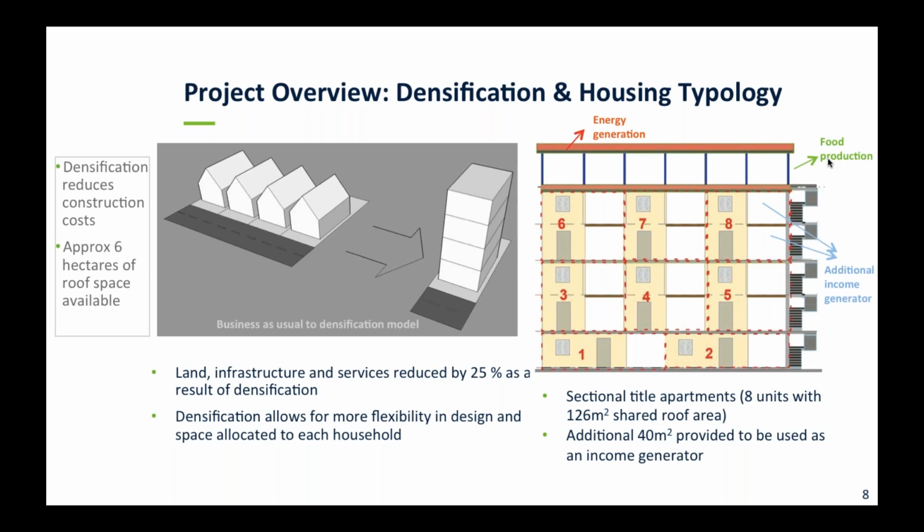So we see on the right-hand side the diagram. There's this 8-apartment sectional title block. Those open white spaces are spaces that the homeowner is able to fix up slowly over time and then sublet to generate income. There's a rooftop garden of about 120 square meters, and the planners and architects have looked at providing solar PV on the rooftops.